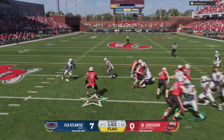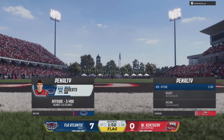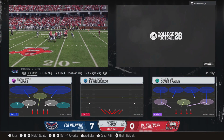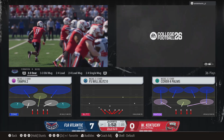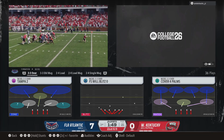They go to the ground. He's brought down, but there's a flag on the play. Let's see if it stands. This offense plenty happy enough with the result of that play, so they just let the official put that flag back in his pocket and decline the penalty.